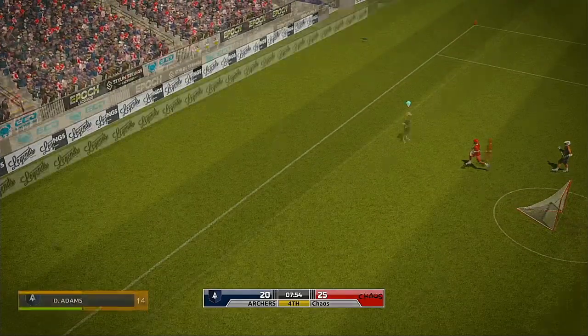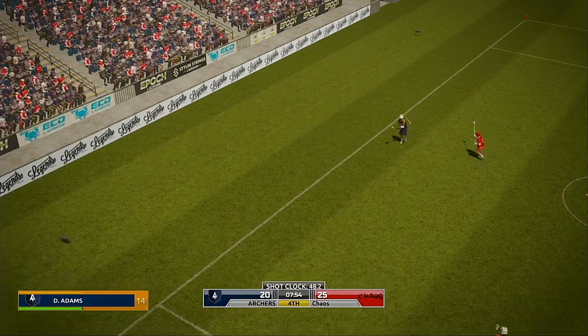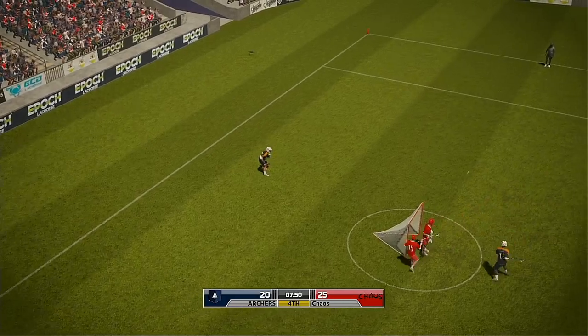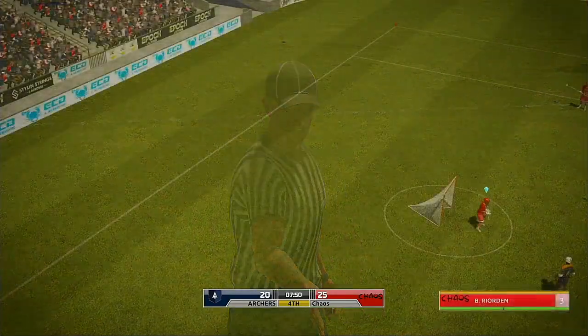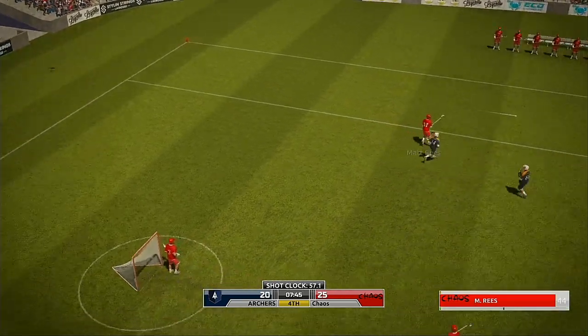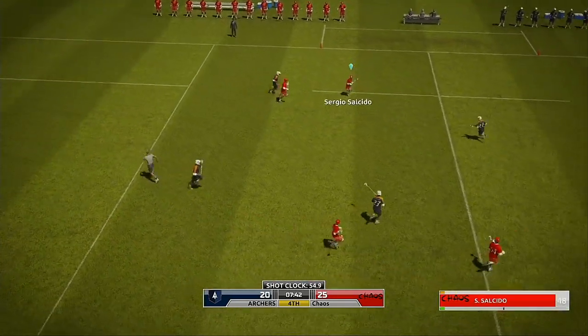Connell opens up and shoots. Puts it wide. Side right. Austin rips it in. Oh, so close. It's hit the bar. Referee not happy at all. Austin gets flagged. Just taking things a little too far on that occasion.